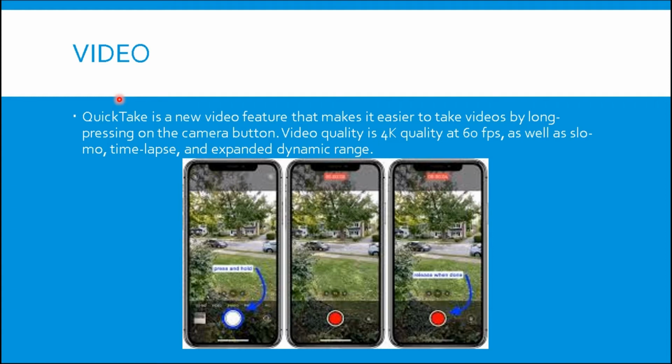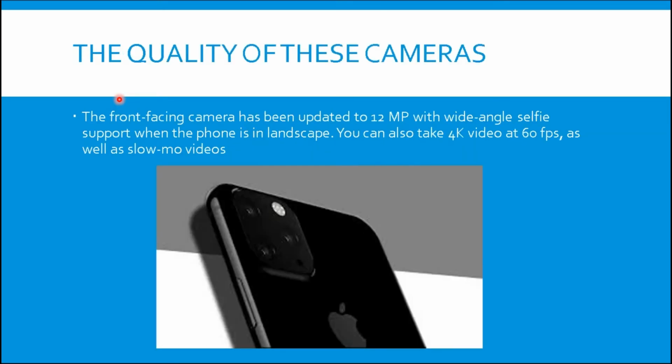As you know, for games to run smoothly, you need 60 FPS. For videos to run or record smoothly, you need 60 FPS. As well as slow-mo, time-lapse, and expanded dynamic range. So the video quality in slow-mo, time-lapse, and expanded dynamic range is available at 4K quality at 60 FPS. So now let's talk about the quality of these cameras.